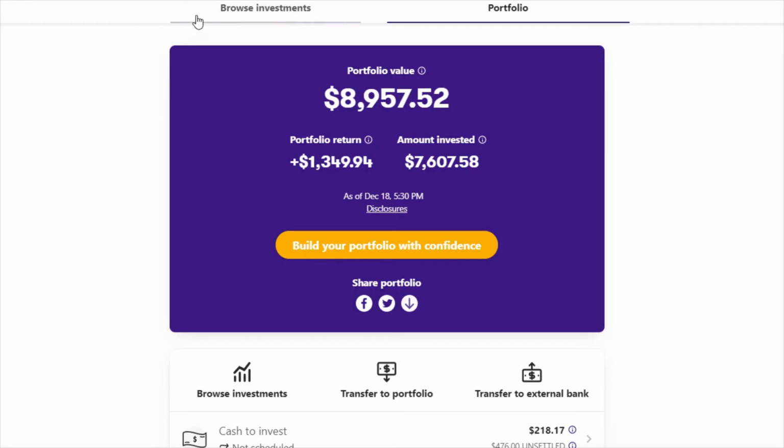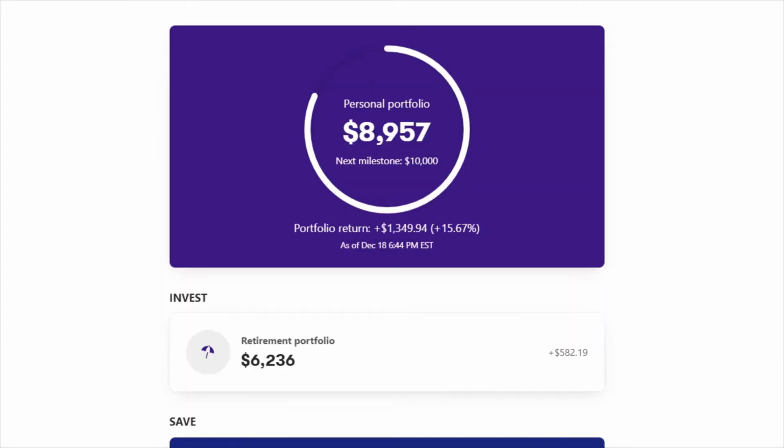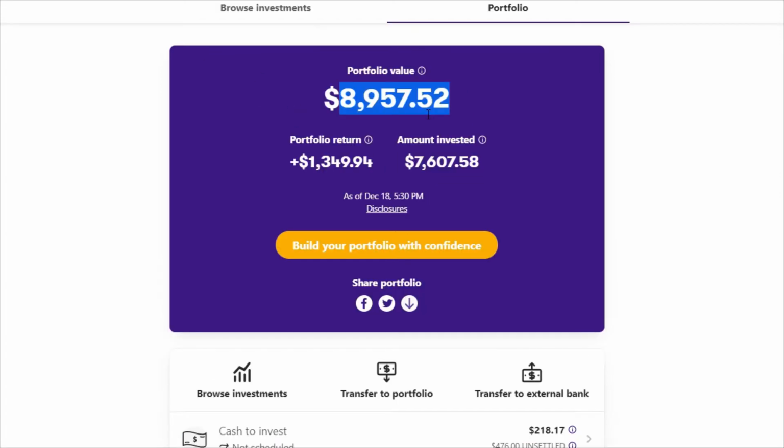Next, we're going to jump into my Stash portfolio. So currently it is made of 2 different portfolios, my personal and my retirement account. My personal account is about $9,000 and my retirement is about $6,000. So looking at my personal taxable portfolio, currently I have a return of about $13.50, which I'm quite happy with.